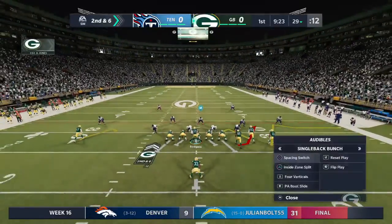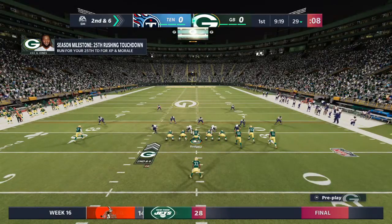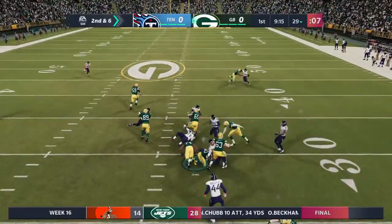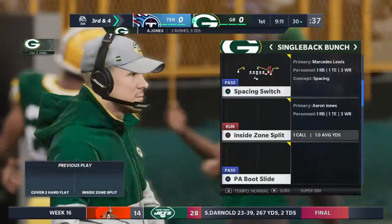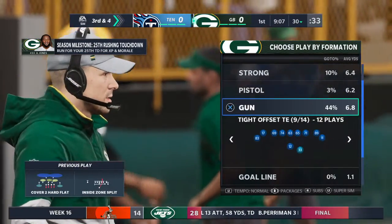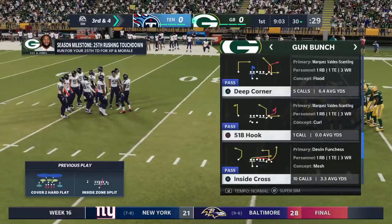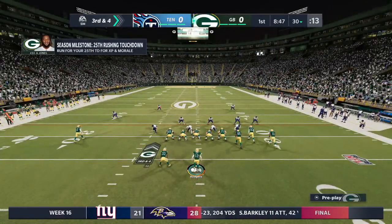And they'll work from the 29 on 2nd and 6. Rodgers with a give. It's Erin Jones. It'll only be a gain of a yard, and it sets up a 3rd down and 4 now. Erin Jones, the ball carrier, brought down at the 30-yard line. A gain of a yard on the play. And they'll look to avoid an early 3 and out here on 3rd and 4.